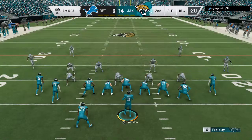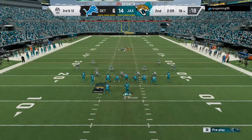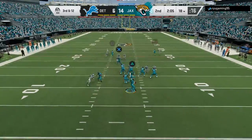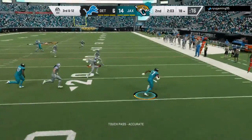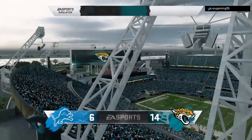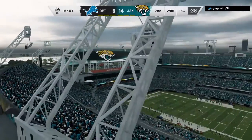They don't need to run another play here before the 2-minute warning. Let's see if they do it anyway. On 3rd down, Winston. That one complete. He finds Shark. And he's not going to sniff the first down here. He stopped at the 25.